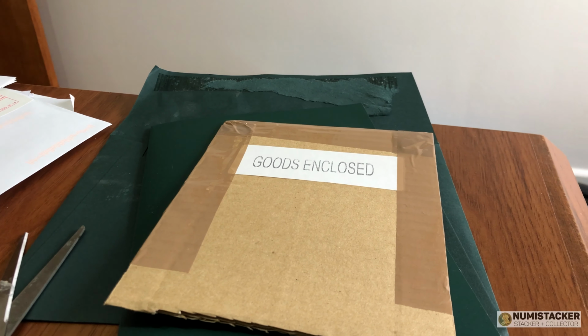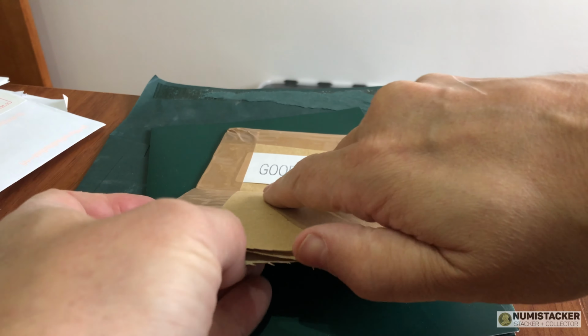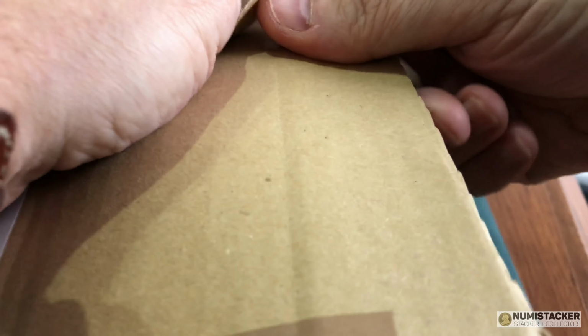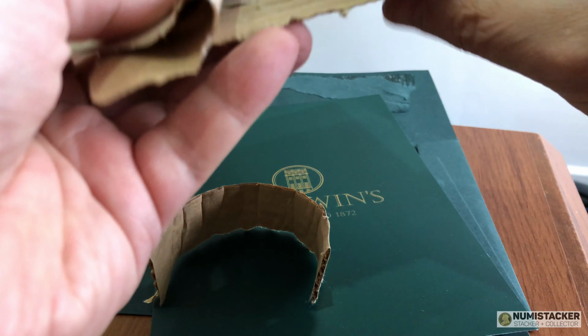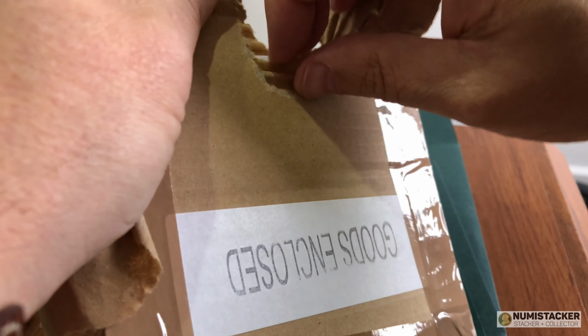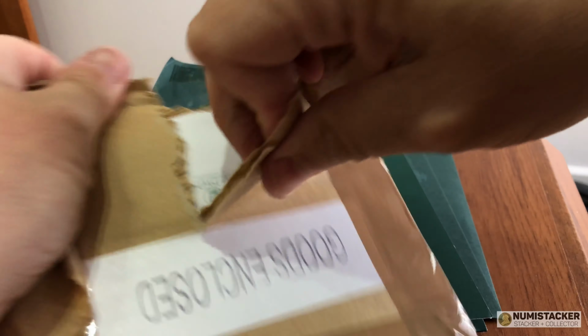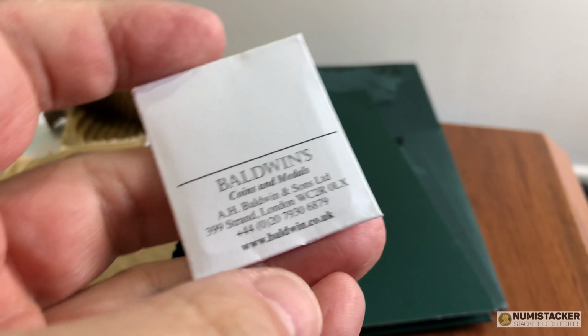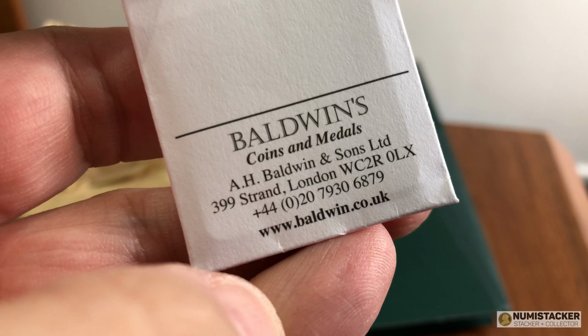So this one arrived directly to me from somebody who bought this coin and wanted to have it graded. So I quite often get this, that instead of paying 2 lots of postage, you can maybe buy something at an auction and have it delivered straight to me, and I will then go through, get it graded, and then send it back to you afterwards. It saves a few pounds, but every little helps when it comes to these types of coins and getting value for money.